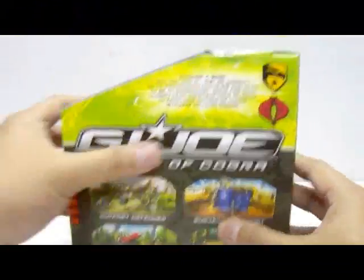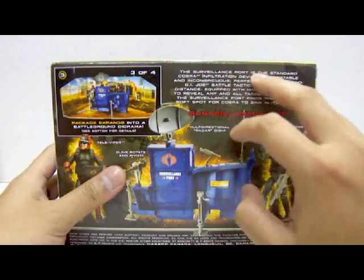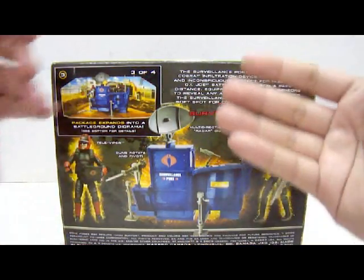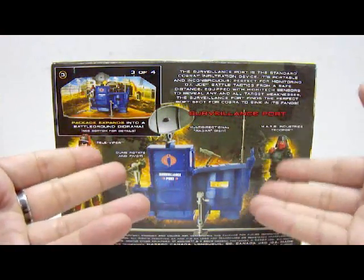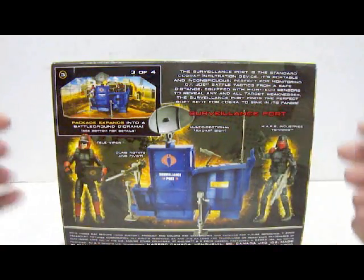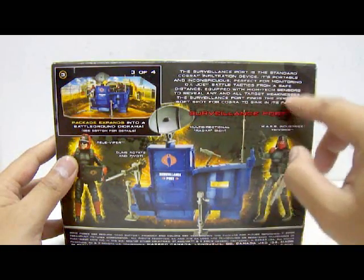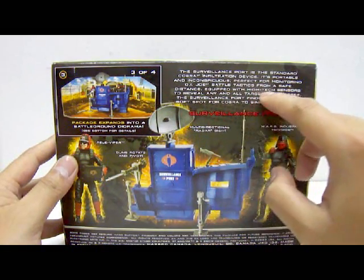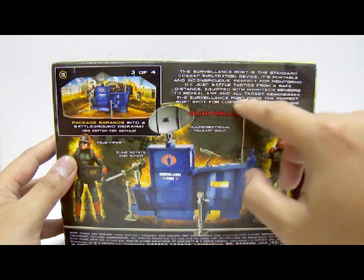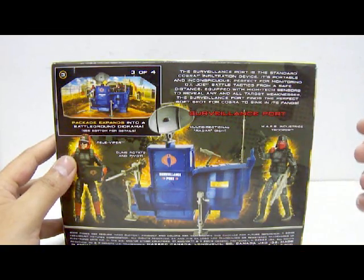Very nice. At the back here, a smaller write-up on the top stated, the surveillance pod is the standard Cobra infiltration device. It's portable and inconspicuous. I cannot even imagine how this is going to be inconspicuous because there's a huge logo of Cobra there. Inconspicuous, my butt. Now, it's stated, perfect for monitoring G.I. Joe battle tactics from a safe distance, equipped with a high-tech sensors to reveal any and all target weaknesses. The surveillance pod finds the perfect soft spot for Cobra to sink in its fangs.